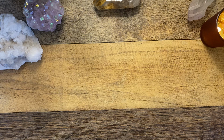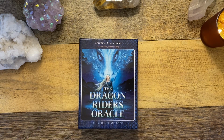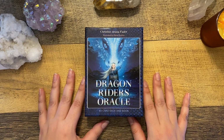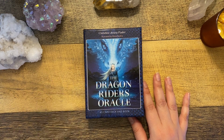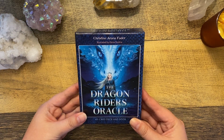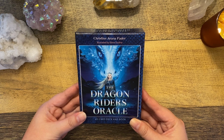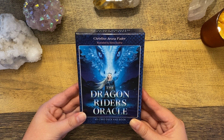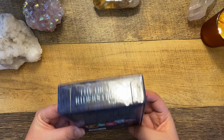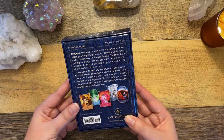Okay, 2 more decks, guys, 2 more decks. So this is another one that was sent to me, and I probably wouldn't have normally bought this. So I just wanted to share that. This is the Dragon Riders Oracle. This is a 43 card deck and book. This is by Christine Arana Fader, illustrated by Elena Dudina. So this is an Inner Traditions deck. And it's all about dragons.